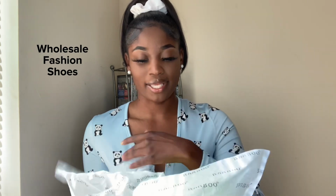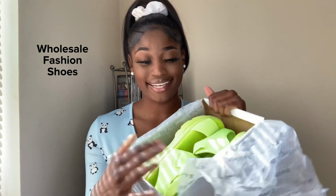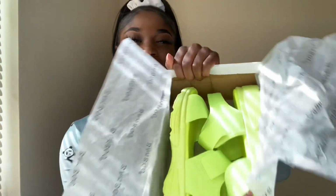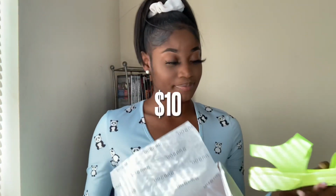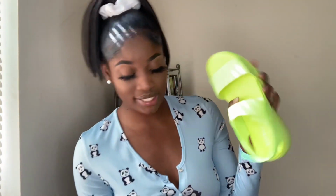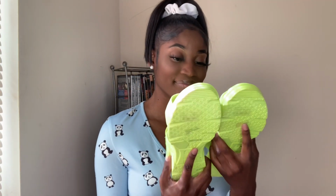And the last pair of shoes that I have is from this company. It's like wholesale shoes. I'll put it on the screen. But y'all, I saw these and I was like, yeah. Oh, they're probably too bright. Y'all probably can't even see them for real. I'm gonna take them out of the box. Because I've been wanting some shoes this color for the longest. And I was looking online and I really wasn't feeling none of the ones that I saw. But then I came across these.